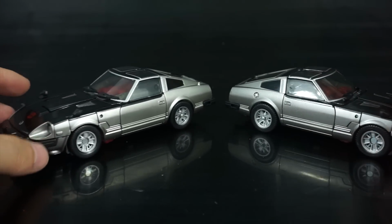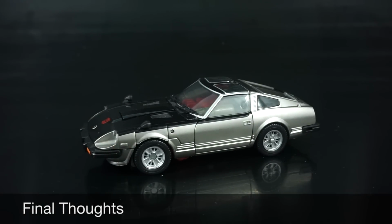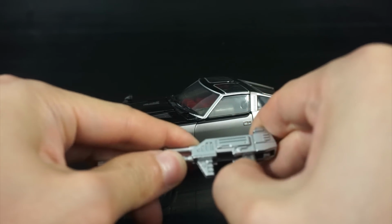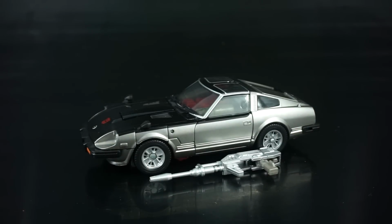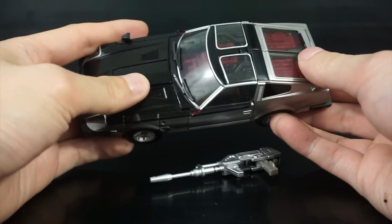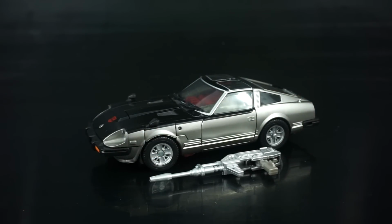Alright, so that was really just a quick and dirty review of the Masterpiece Bluestreak from Hasbro, the newest release, their MP-06. If you have any questions or comments or corrections, or if you spotted something that was different between these two using this video or on your own, let me know in the comment section, and that way I can put up a correction or something like that. But otherwise, he's a great little figure. I always like this mold, so any excuse to get another Datsun is not a bad one. I am looking forward to the Bluestreak that's going to be coming out at some point. I think this year. I think it's going to be a con exclusive. I'm going to have to check on that.